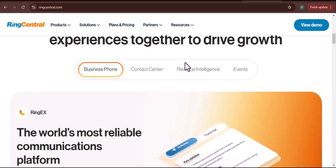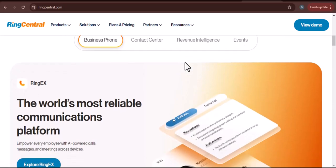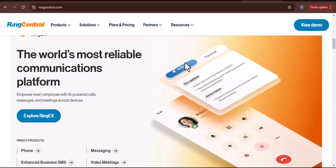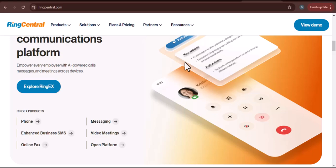We knew there had to be a better way, but every solution we tried felt like patching a leaky boat with a Band-Aid. We needed something comprehensive, something that could truly revolutionize how we connected, collaborated, and got things done. And then we found RingCentral.